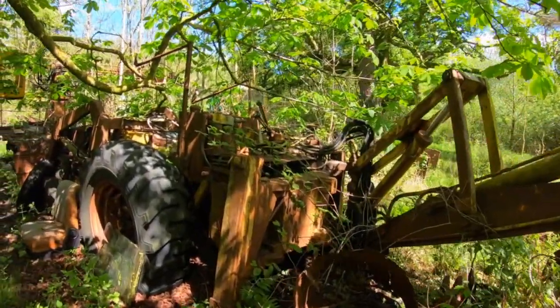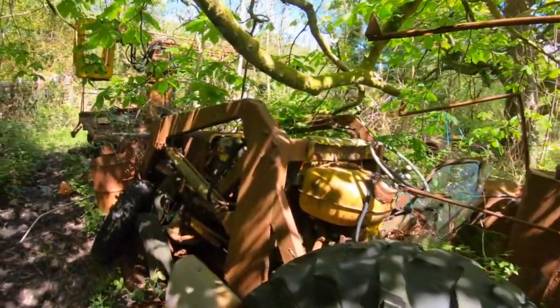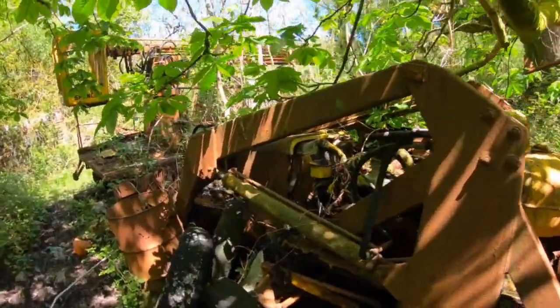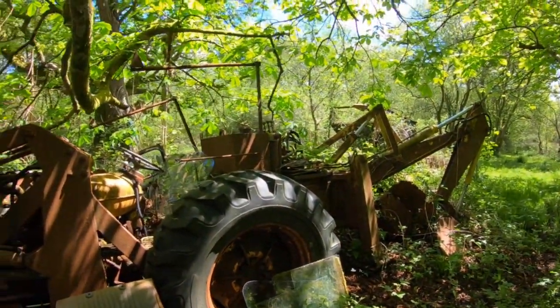That's cool though. Guessing that'd be in a JCB. Probably a Caterpillar, something like that, I don't know. It's yellow, and normally when they've got the booms on the back, that's what they are.